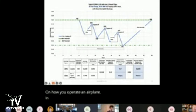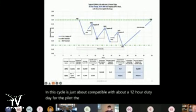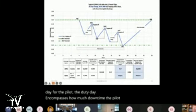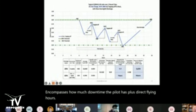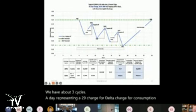And this cycle is just about compatible with about a 12-hour duty day for the pilot. The duty day encompasses how much downtime the pilot has plus direct flying hours. Estimate the life in here. We have about 3 cycles a day, representing a 29% delta charge for consumption and recharging.